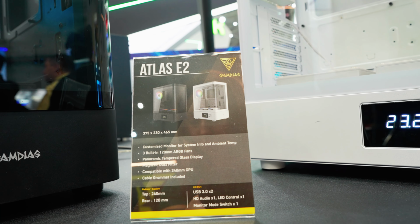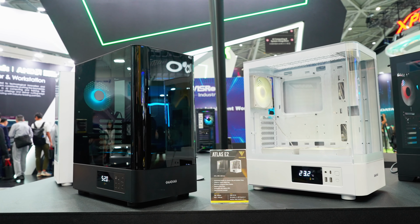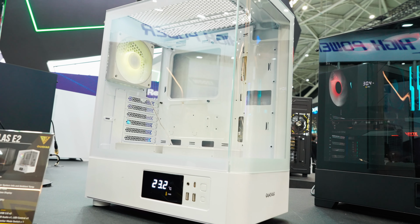getting all those features. Again, with the naming scheme, we have the Atlas E2. That means curved glass panel. Now this is a nice tinted tempered glass. You can get it in black and white as well. We again do have the display down there, so you can view your temperature.